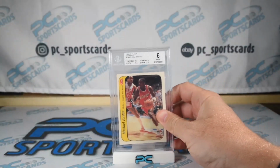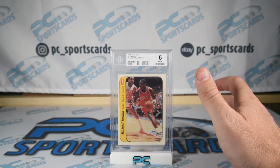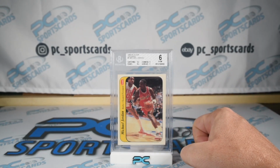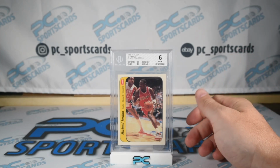Hey guys, welcome to this week's PC Top 10, PC Sports Cards Top 10. These are the 10 cards that Josh and I chose from consignment this week. They're kind of our favorites, best investments, coolest cards, that kind of thing.